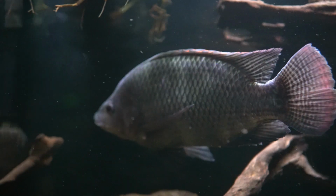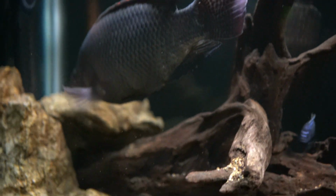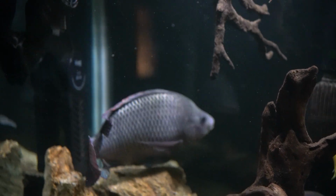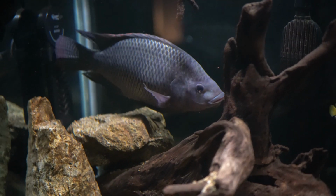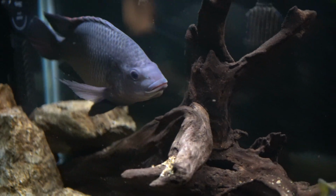To top it all off, these fish are super hardy and very easy to take care of. Sadly, that's probably the reason why they are abused a lot of times in aquaponics. In aquaponics, people would take like 10 fish that size and put them in a small 55-gallon tank for life.